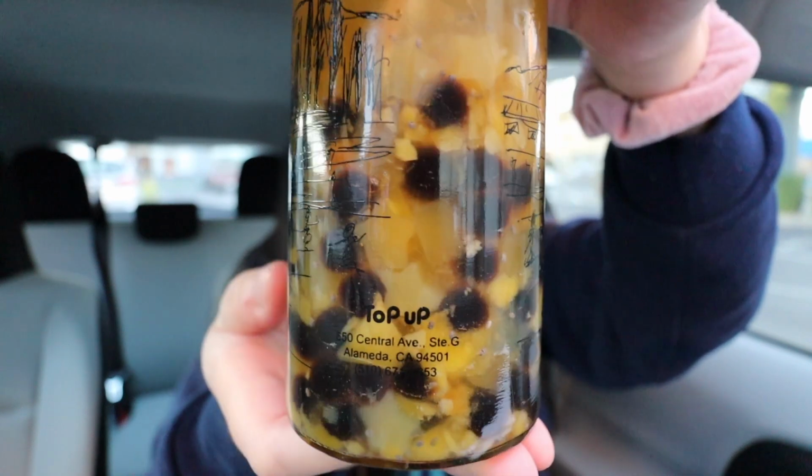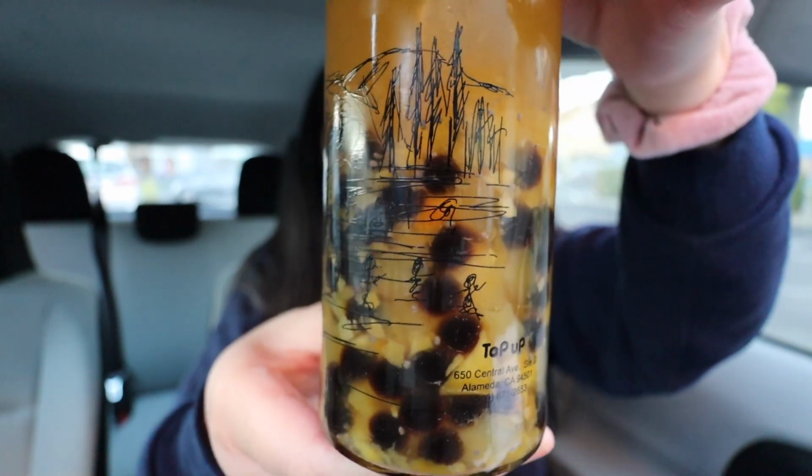But yeah, so I asked them what are their most popular drinks. They said this one, the Mango Tango, is really, really popular. It's a mango green tea, and it comes with mango stars and chia seeds, and I also added boba. So there's a lot of toppings going on in here. Probably should bring some home for mom, because you guys know she loves her toppings. So yeah, let's go ahead and try it.